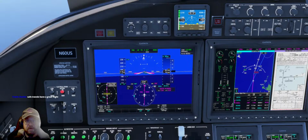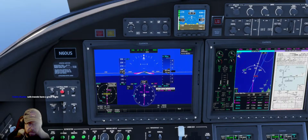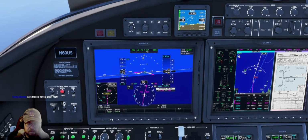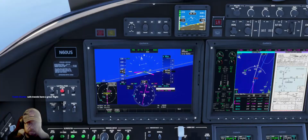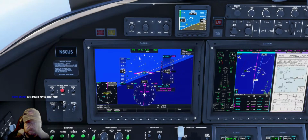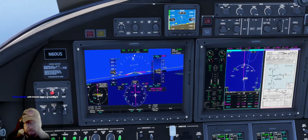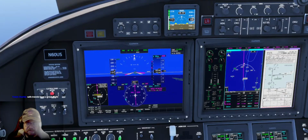What settings do we have here? Bearing. Guess I just broke it. Oh no, okay, there we go. Synthetic terrain. Horizon heading. That's what that is. Okay. Just typical G3000 stuff.